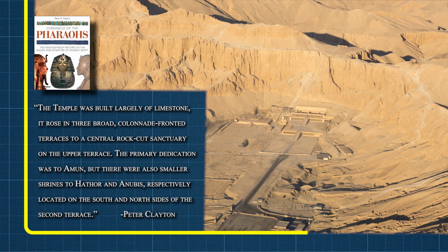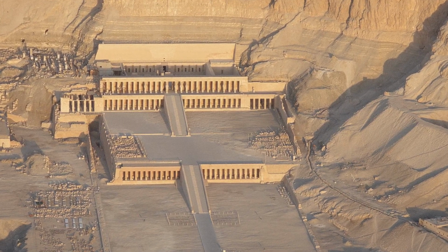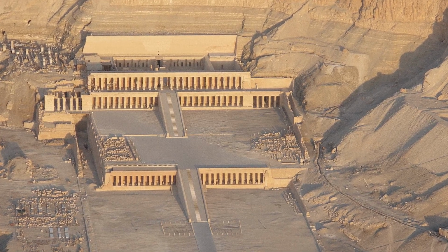The primary dedication was to Amun, but there were also smaller shrines to Hathor and Anubis, respectively located on the south and north sides of the second terrace. A feature of the temple was its alignment to the east directly with the great temple of Amun across the Nile at Karnak. The site of her temple had originally been a small cave shrine to the goddess Hathor.